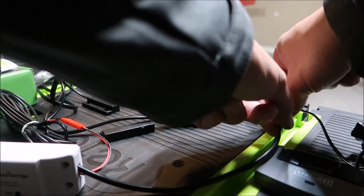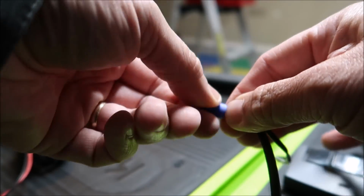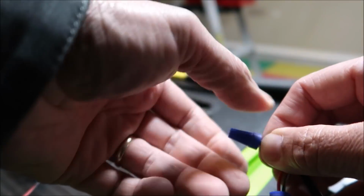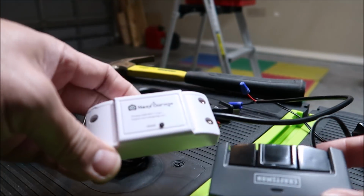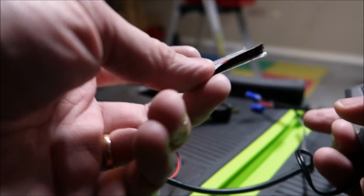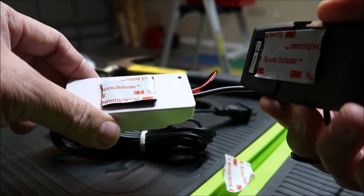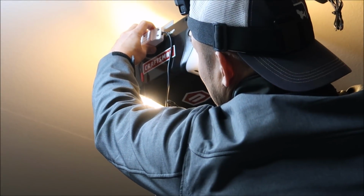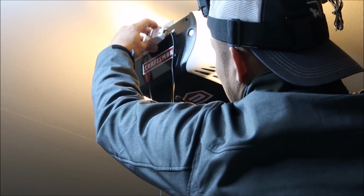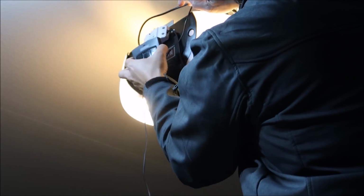Time for installation. First, I will connect the Nexx Garage unit to my modified remote clicker. Then I'll stick both the clicker and the Nexx module on the back side of the garage door opener, so I'll be putting in mounting tapes. Make sure you position them so that they are out of the way and the wires will not tangle on the garage door mechanism. The backside area of the motor unit is an ideal location. Then I'll just stick my remote clicker below the Nexx garage module.